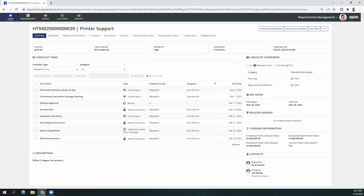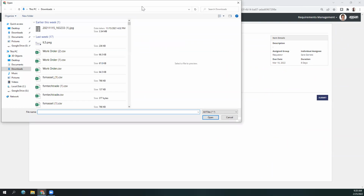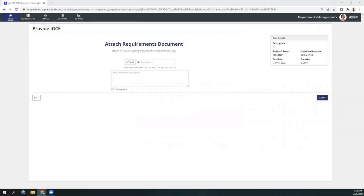So as the requirements customer, as I've already created the requirement, I'm going to go through here, and because I'm logged in as the customer, I see all of the things that are assigned to me in this checklist. So I can actually begin working the checklist. What I'm going to do here is provide an IGCE document. I can just go upload, select a file to upload. I think I'm going to upload a PDF here.